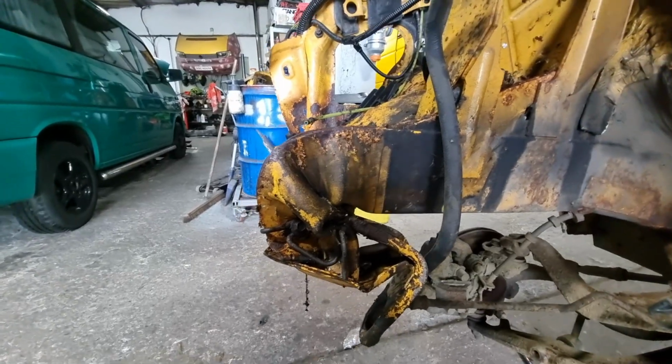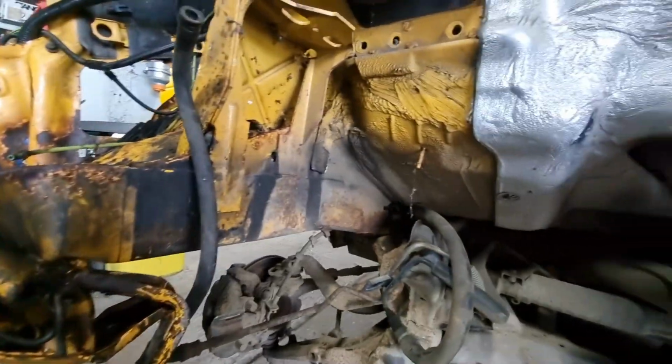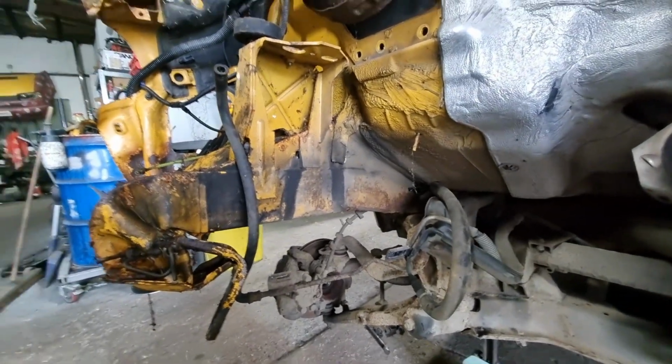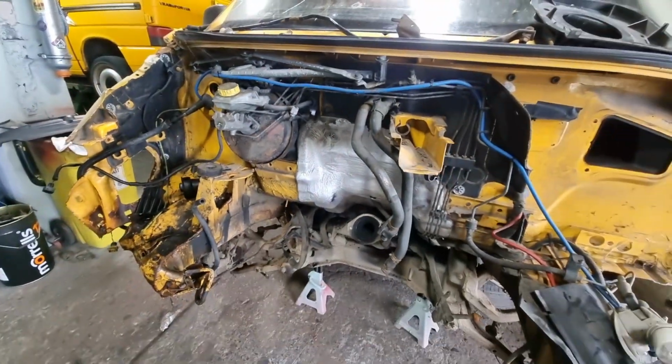And yeah, the chassis leg. It does also look like it's twisted as well. So this thing wasn't really fixable. So the engine come out.